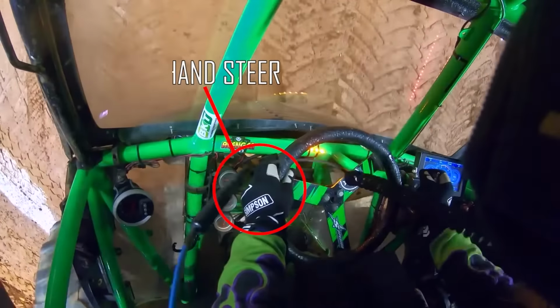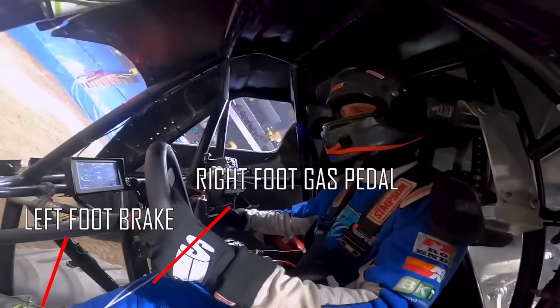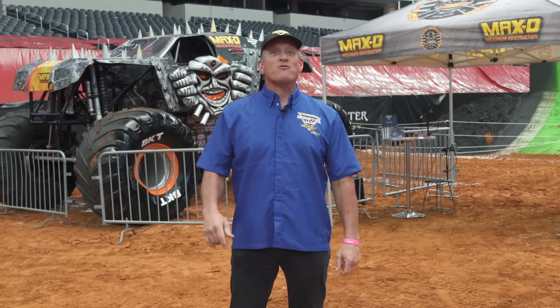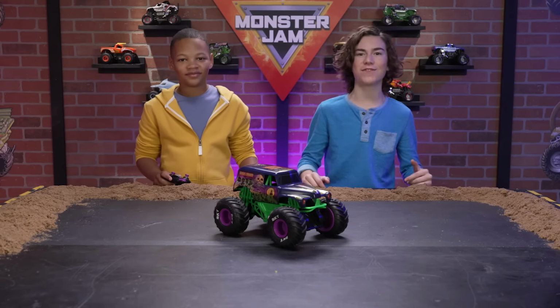the nose. Left hand to steer, right hand to use the shifter, left foot on the brake, and your right foot on the gas pedal. All 4 of those things have to work perfectly together to perform the perfect nose wheelie. Wheelies, nose wheelies. Once again, Monster Jam is defying the laws of physics.